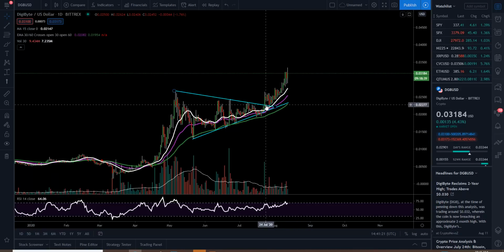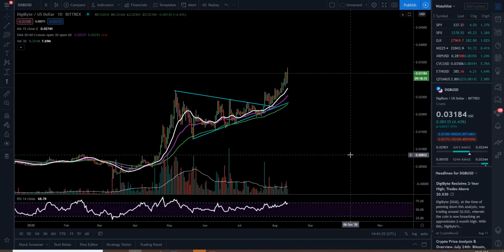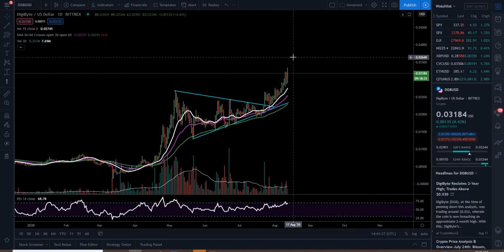And you can see when we broke out of this symmetrical triangle, it did come on heavier volume, much heavier than average volume, and that's a good sign. We backtested and now we're moving again. So for Digibyte, RSI is up at 68. I just want to see us get over the top of that high and continue to keep this moving.